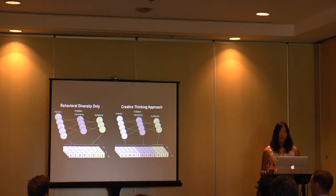So to compare against the previous metric, we now also store the firing patterns of the hidden neurons in the vector. And so when we take the difference of these vectors and encourage that to be a large value, then we're encouraging the hidden neurons to be different from previous individuals in addition to the inputs and outputs. So that's encouraging novel thinking in addition to novel behavior.